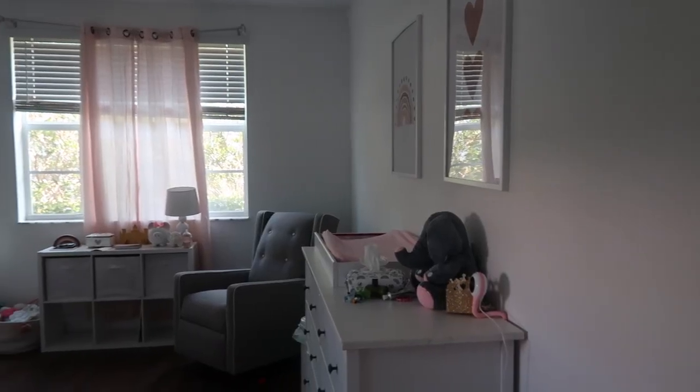I want to change the theme in her room so badly. I still like the rainbow theme. It's just not her anymore, I guess you could say. Let me show you guys what her nursery looks like. Okay, this is her nursery.